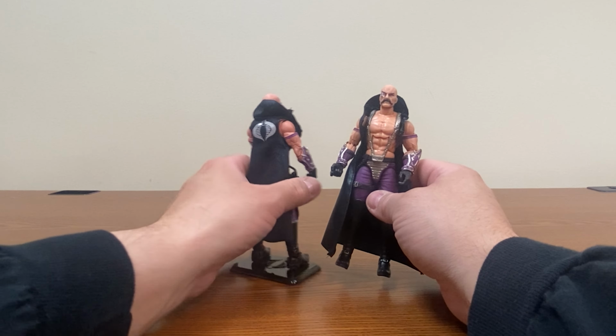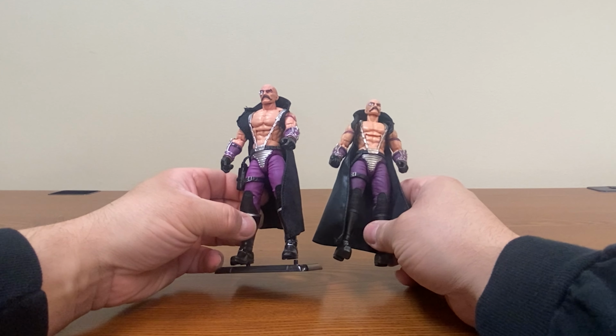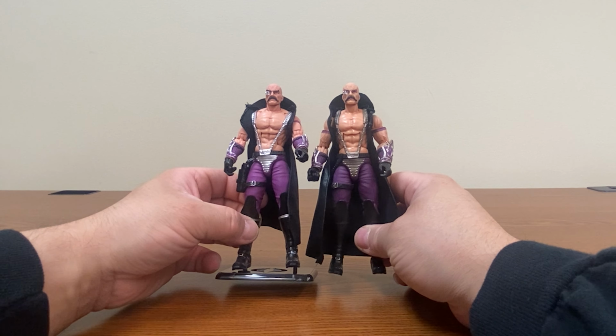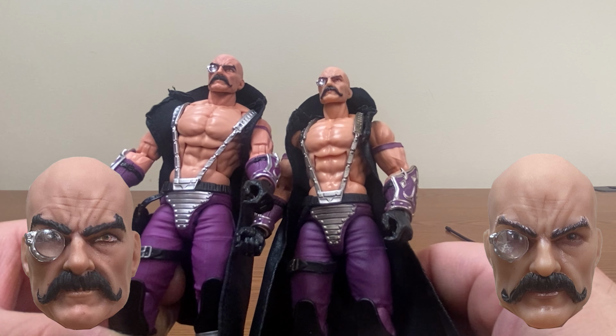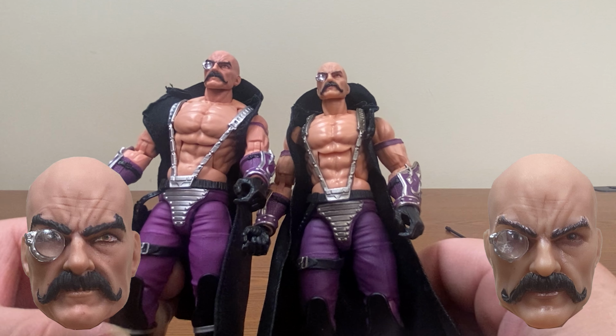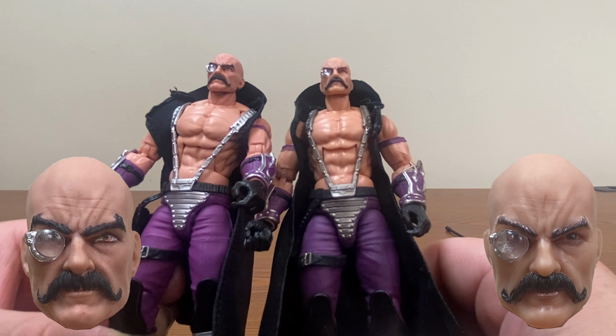Also, the purple on here is a lot more pinkish on the new one. And head sculpt wise, his eyebrows stand out way more on the new one than on the old one. They also seem to have done a much better job with the monocle on the new one.